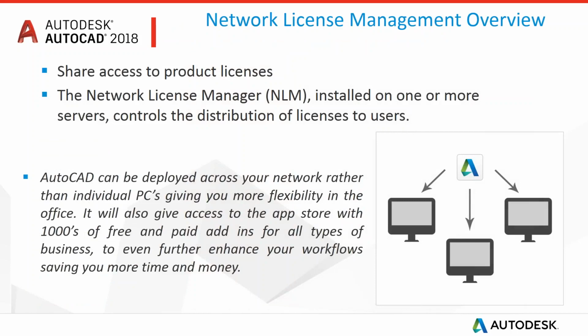So this is kind of what my fifth point will be. I can't demonstrate it in software, but I'll just talk about the network licenses. So the network licenses within the full version of AutoCAD allow you to share access to product licenses, and the network license manager is installed on one or more servers, and this controls the sharing or distribution of the licenses to users. So, for example, if you have a firm with a number of AutoCAD licenses and there's only say 5 of them being used at the same time, and you might have 10, the remaining licenses can obviously still be used, but if one person stops using it, then another person can retrieve that license from the network server as well. So it adds a lot of flexibility and would probably suit a design firm on a really flexible basis to be able to access the software.